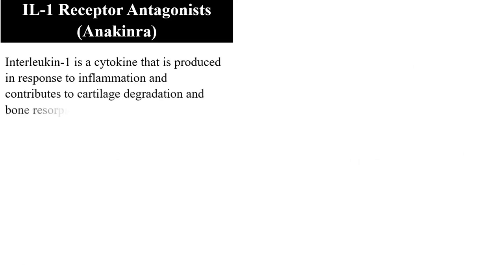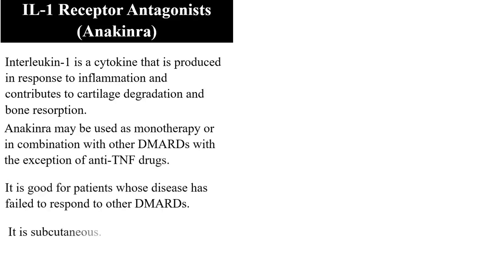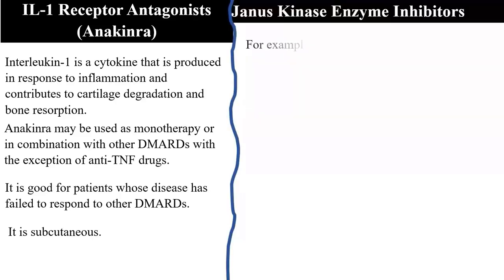Interleukin-1 antagonist, that is anakinra. Interleukin-1 is a cytokine that is produced in response to inflammation and contributes to cartilage degradation and bone resorption. Anakinra may be used as a monotherapy or in combination with other DMARDs, with the exception of anti-TNF drugs. It is good for patients whose disease has failed to respond to other DMARDs. It is subcutaneous. Then lastly, we have the Janus kinase enzyme inhibitors.